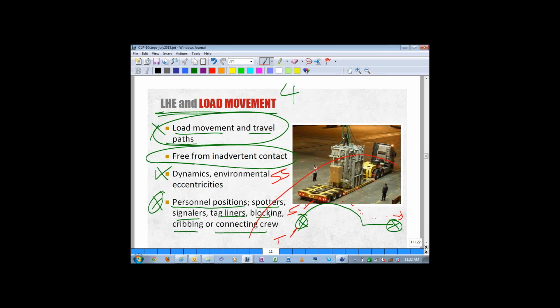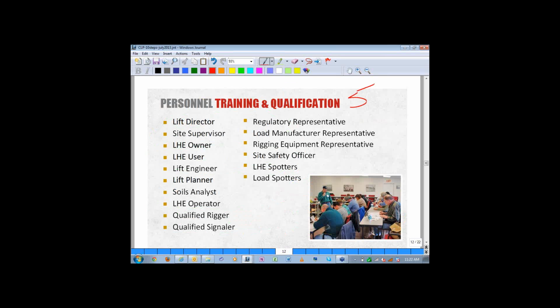So everybody's got a job, and we don't want to be running the load over people or into obstructions or getting people blocked out where they can't see what they're assigned to see during the load handling activity. So where's the LHE got to go and where's the load got to go? Those are certainly big issues, and that's in item 4. Item 5 is personnel training and qualification. Do we have the right folks doing the right things?